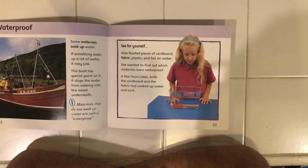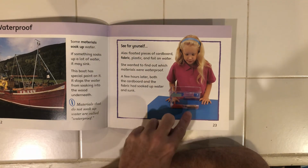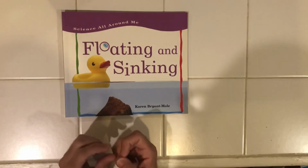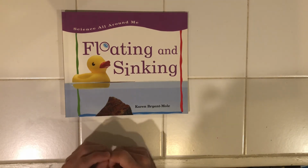Alex here floated pieces of cardboard, fabric, plastic, and foil on water. She wanted to find out which materials were waterproof. A few hours later, both the cardboard and the fabric had soaked up water and sunk. I'd love to see if you guys could make a list of things around your house that you found did float, did sink, maybe what surprised you.